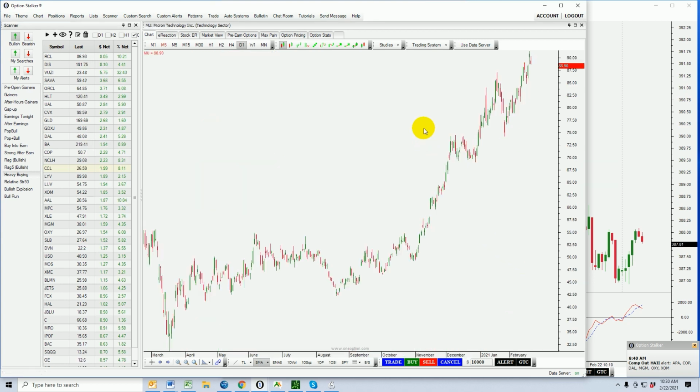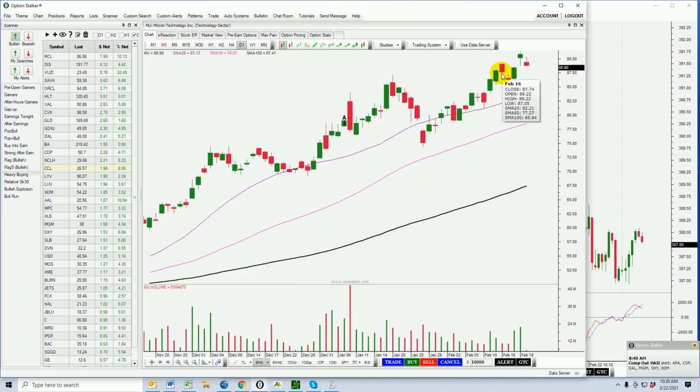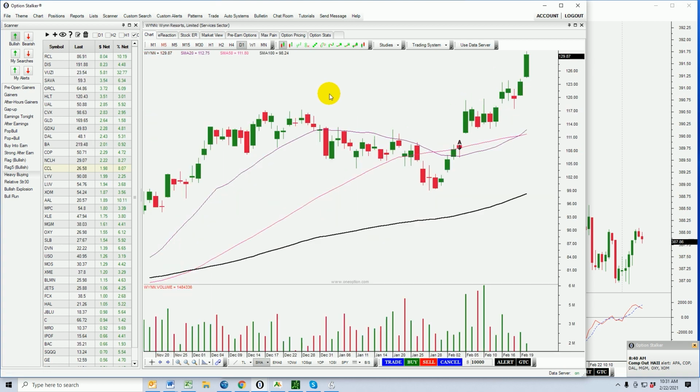MU, that was highlighted about a week ago. Right there, you can see how the stock has been grinding higher. Pretty slow, steady move higher, but it is higher during a period when the market has actually been flat. WYNN, it's about 5 days ago. Beautiful breakout. I referenced this consolidation right here and a breakout to a new relative high. Really nice. Like it.